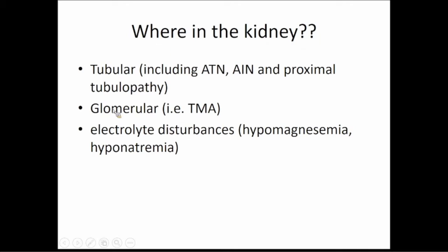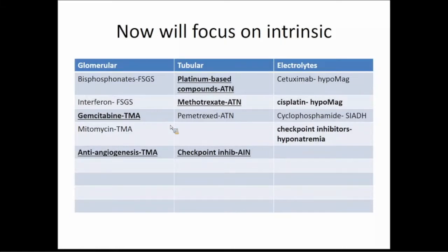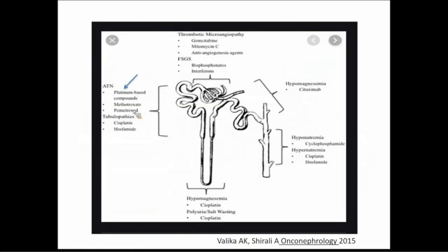So where in the kidney do the chemotherapeutic agents exert their effects? They can be tubular, glomerular, or electrolyte disturbances. The tubular disturbances include ATN, AIN, proximal tubulopathy. The glomerular disturbances include TMA, and some agents can cause FSGS. And electrolyte disturbances include hypomagnesemia and hyponatremia. So we're going to mainly focus on the intrinsic causes. It's just a list of the medications we're going to be talking about.